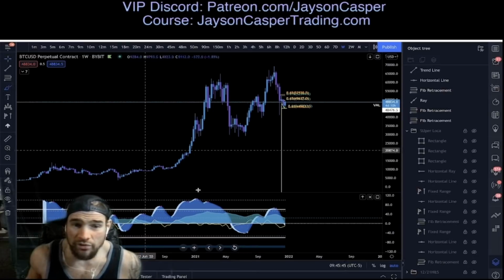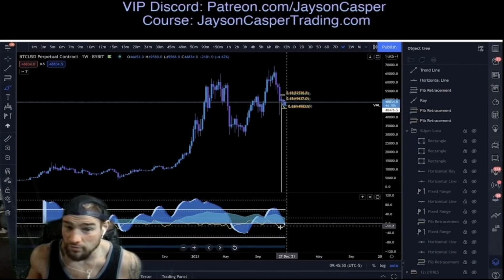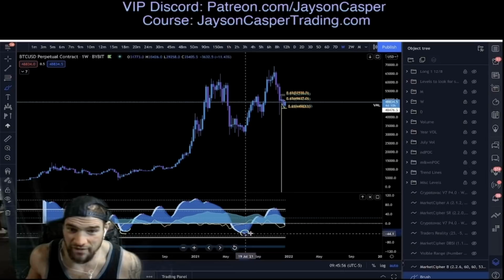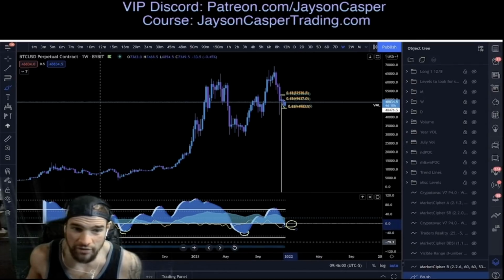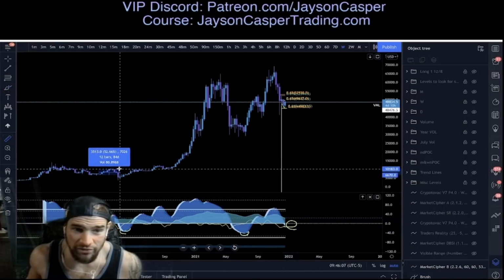Now, they don't happen so often, but let's take a look at the ones that do print underneath the 0 line, where this one will print. Got one underneath the 0 line back here. We got one underneath the 0 line right here. And then potentially we'll have one underneath the 0 line right here. We had one right here as well, which, even though it wasn't such a drastic pump, did give us a nice 52%.